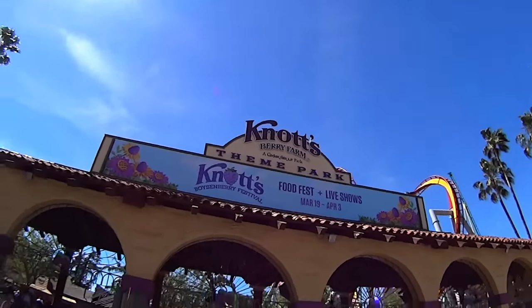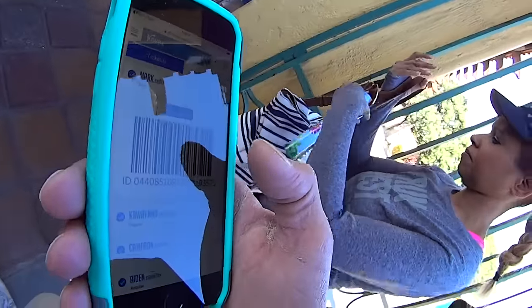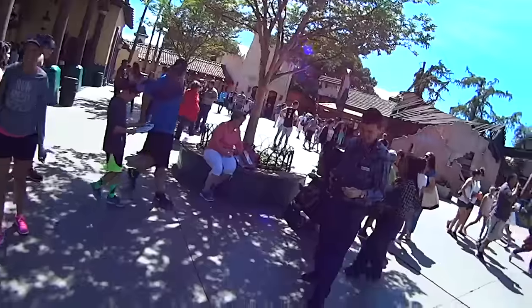It's a Boysenberry Festival. Hold on, guys, wait. I gotta get our tickets. Scan them here. Correct. And then these are tickets, right? Yeah, there's four of them. Thank you. You guys want to do a picture? All right, we're gonna do a picture. Who's taking a picture of us taking a picture?